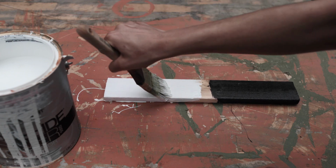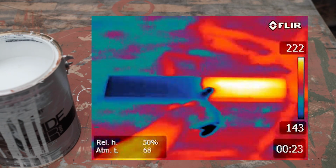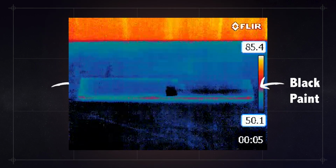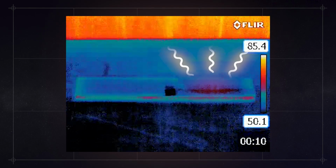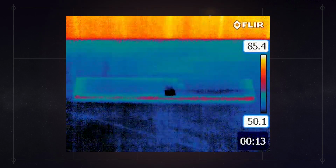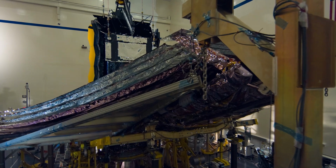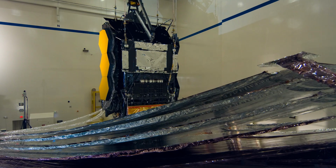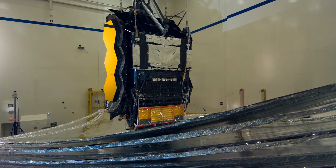So I left this board outside for about an hour, and the side with the black paint absorbed a lot more solar radiation. And then I went back at night. The black side of the wood is cooler than the side with the white paint. It was acting like a small radiator. So it released its energy from earlier in the day more efficiently than the side with the white paint. The more emissive a material, the more it can transfer heat. And the Ball infrared black paint on Webb's radiators happens to be one of the most emissive substances ever sent to space.